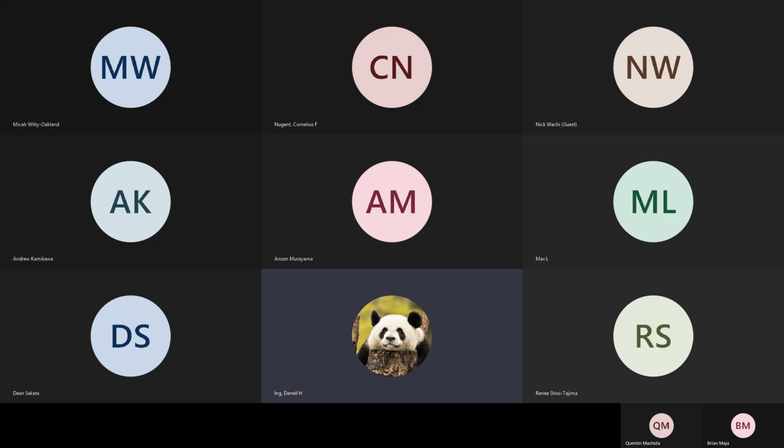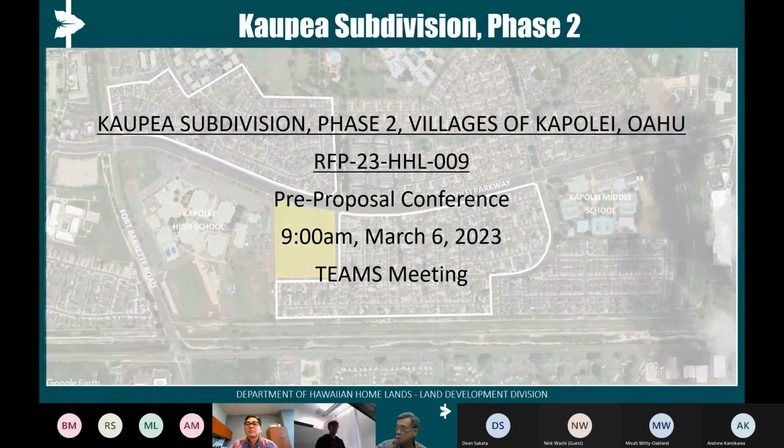Our meeting here. This is the pre-submittal meeting for the Kaupea subdivision phase 2 in the villages of Kaupea. Doing it by Teams meeting.